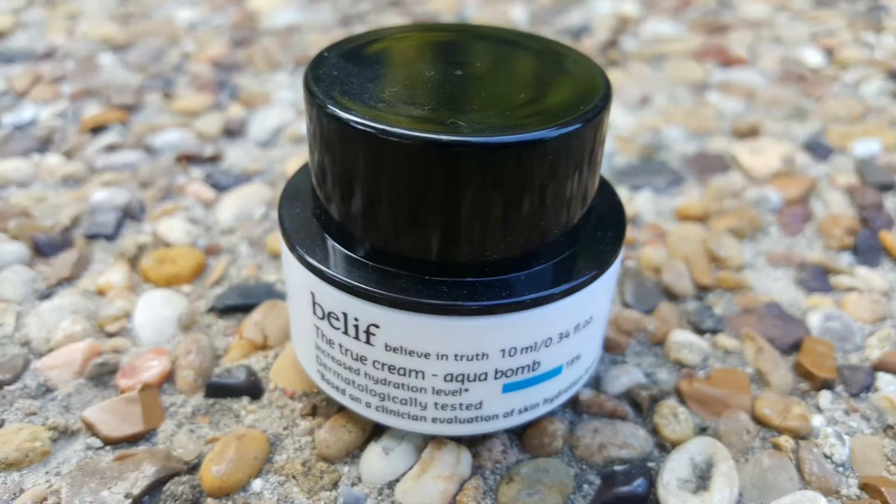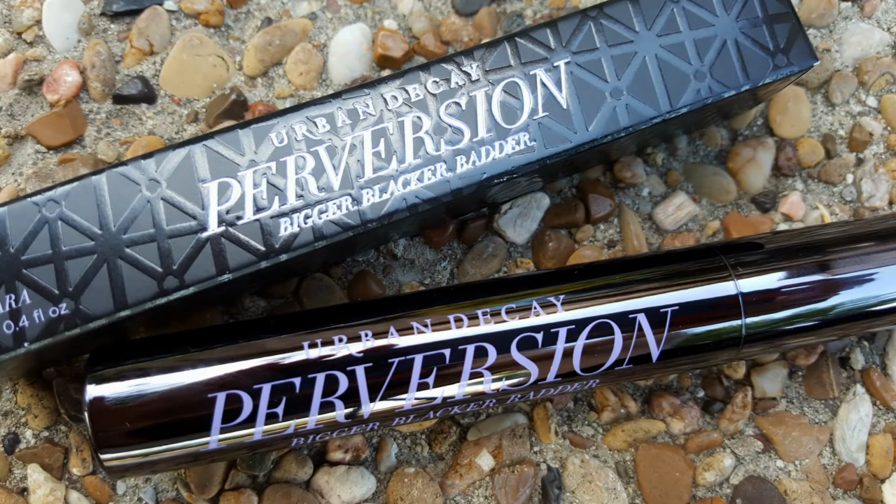Then you will get a little sample size of Belief. I've heard so many amazing things about this. I actually got two of these. I'm giving you one, and I'm keeping one. This is the True Cream Aqua Balm Lotion for your face. So you'll get to try this as well. Let's talk mascara. You will be getting a full-size brand new Urban Decay Perversion Mascara.